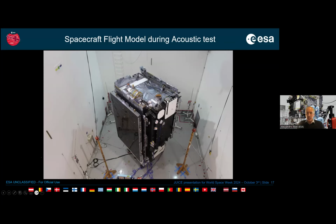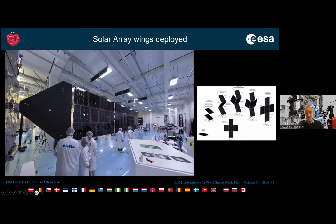And here you can see the top deck with the instruments. You can see some protective cover to avoid particles contaminating the instruments. These are very complex and important tests. Also very important is the deployment of the solar arrays. Here you can see the spacecraft on the left-hand side, and this was once the solar array was partly deployed, partly because you cannot deploy the side lobes. Here you can see what it really would look like when it deploys. It forms a cross shape, but the two outer ones you cannot test in this configuration. However, you need to be able to give the command of the deployment and make sure that the solar arrays will deploy once they are launched.